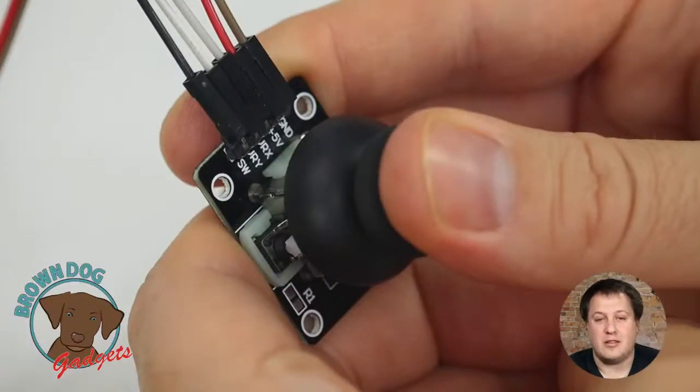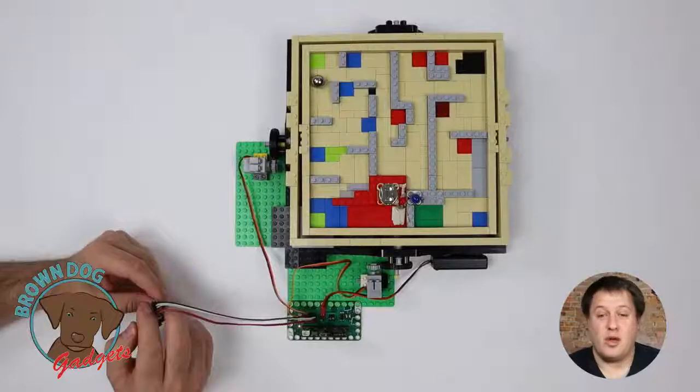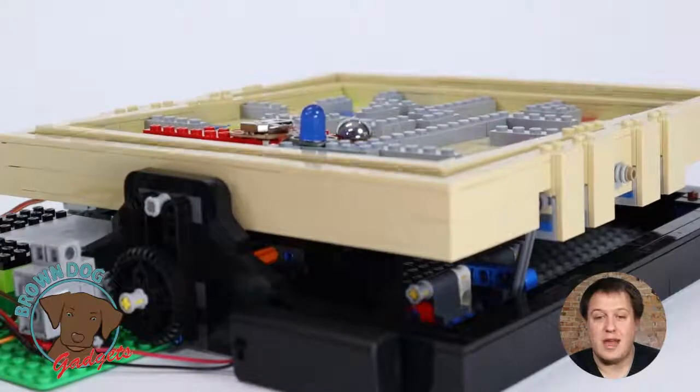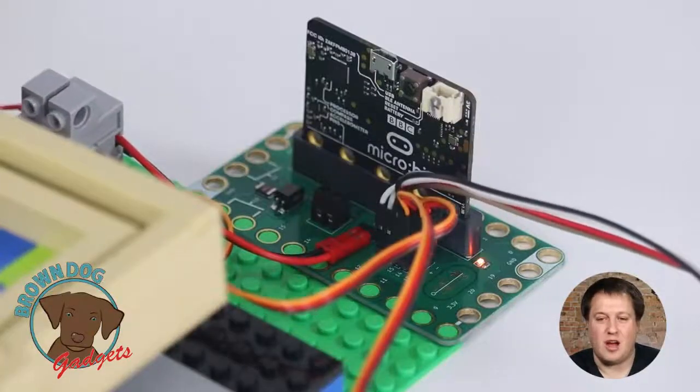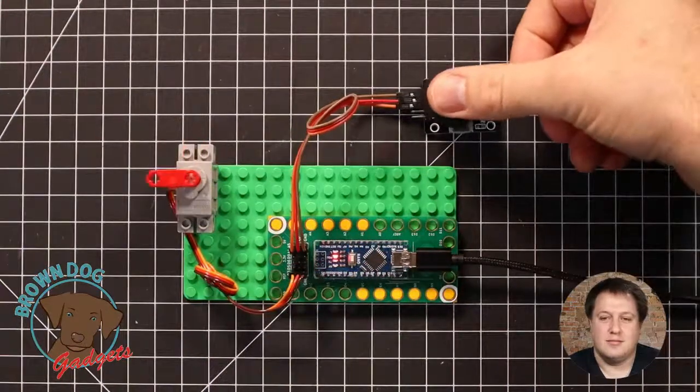Those are perfect if you want to control 2 servos. Or even 1 servo, by the way, if you want to control one servo left and right or something like that. It also has a built-in switch as well, which we don't tend to use because it's awkward to press. Yeah, I mean, look at this. You got servo, move.